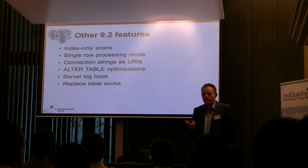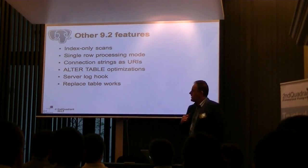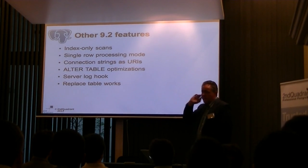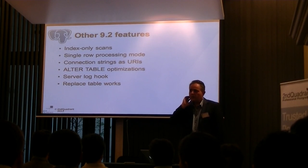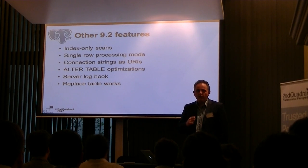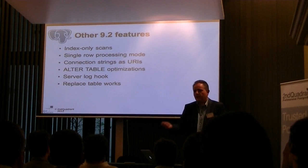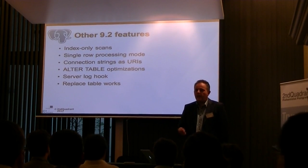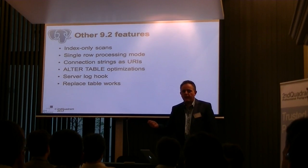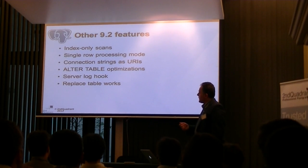Now, some of the things I've not talked about are things that other people have made prominent. But index only scans, personally, I don't think that will be very useful for you. Index only scans are good, but they only work efficiently on read-only data. And most of our applications, except in the data warehouse, are not read-only, and so the amount of benefit we'll get from this is reduced.